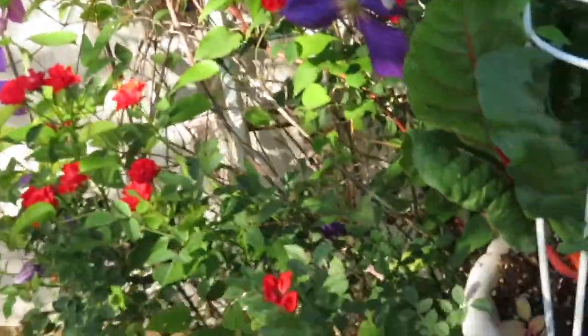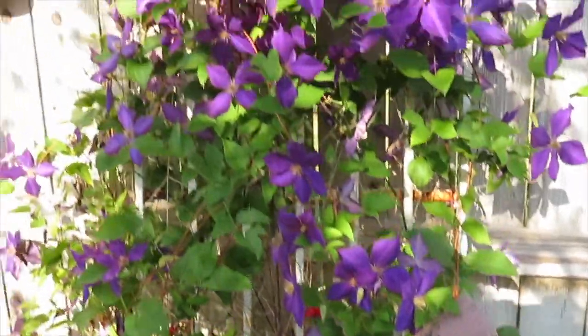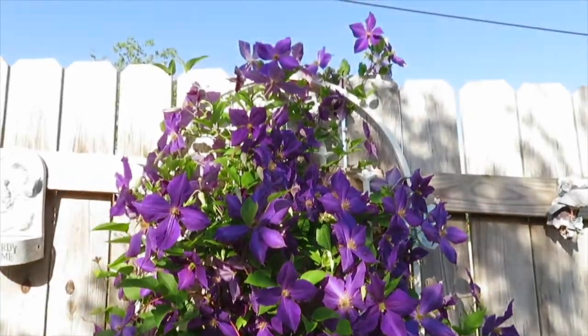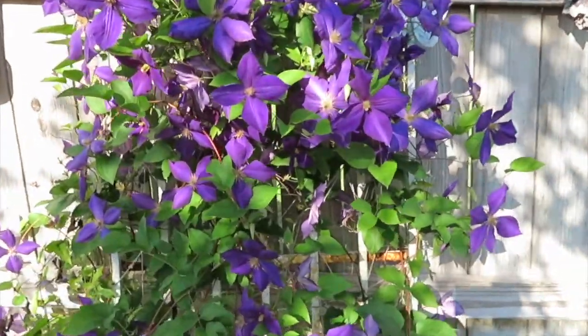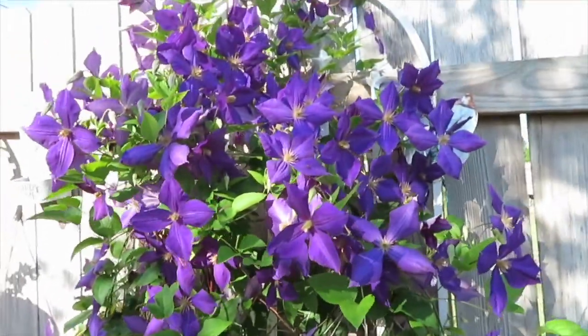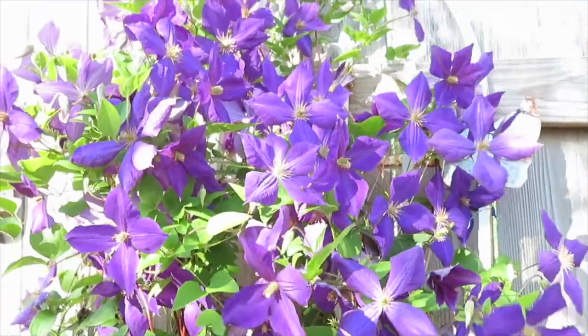I have pictures of it from previous years, and I'm so glad I do, because honestly it is a beauty. But it's kind of like having four o'clocks in your yard. They're beautiful, but they're going to take over everything. You won't have anything but four o'clocks. Look at this. Isn't that just a massive beauty?